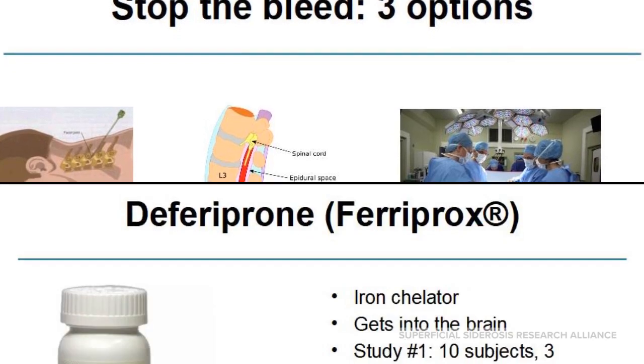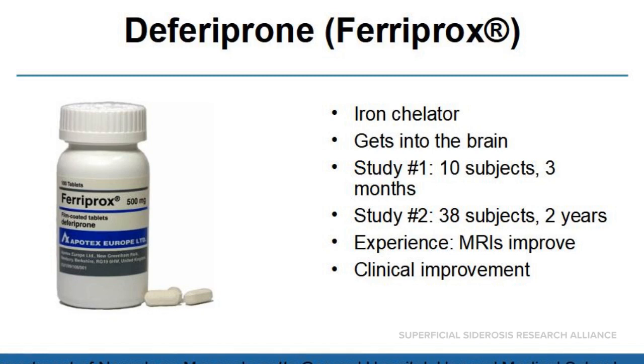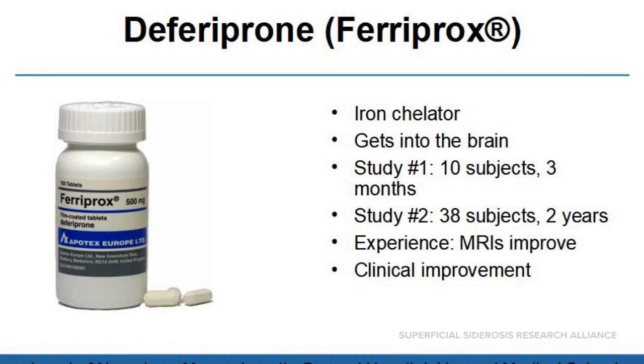On the next slide is the medication that we've been utilizing to try to remove the iron deposits that are already there. So whether or not you have the opportunity to fix the bleed or not, the approach of removing iron from the surface of the brain is really what we believe is the fundamental approach to treating this disease. We have to get the iron off of the brain so it's not causing any more damage.